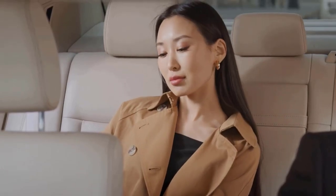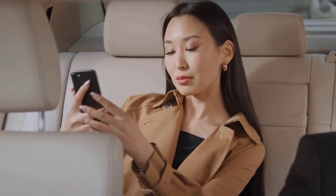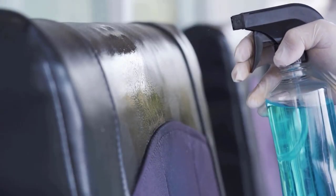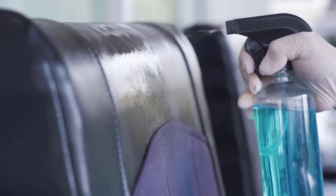Leather car seats add a touch of luxury to any vehicle, but they can start to look worn and faded over time. Dirt, stains, and cracks can make them look old and unappealing. Here are some easy steps to bring your leather car seats back to life.